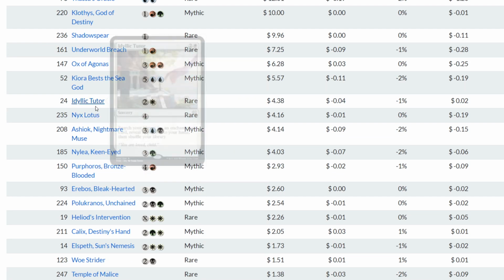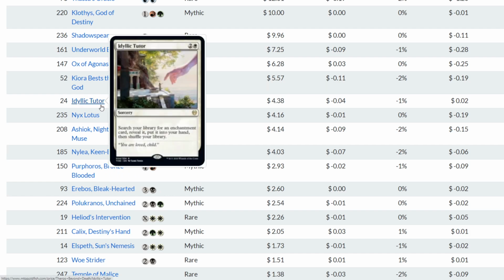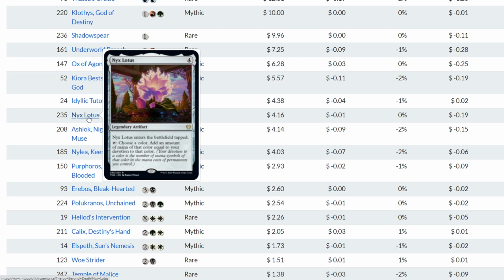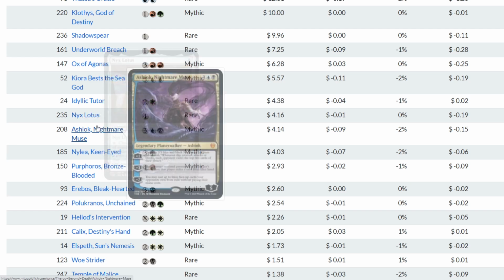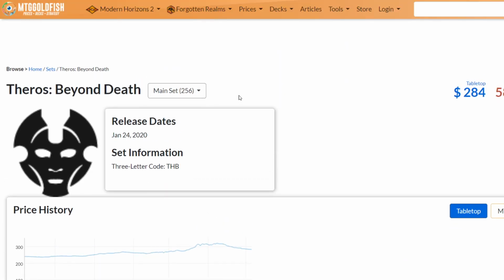And we have rares in the Commander playable avenue that are starting to go up. Idyllic Tutor is recovering. This was an expensive card before the reprint. Nyx Lotus is another card that is played very heavily in Commander, and so on and so forth. There are a lot of goodies here in Theros Beyond Death. It has a lot of value.